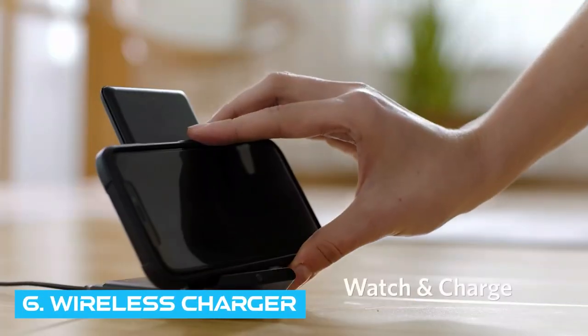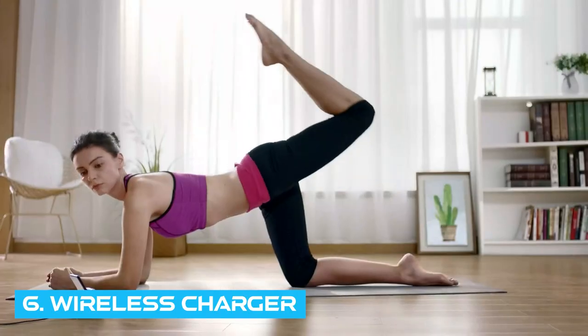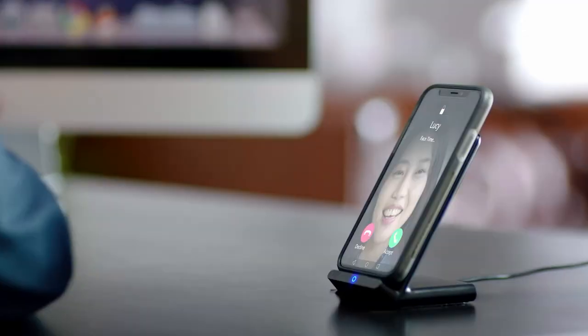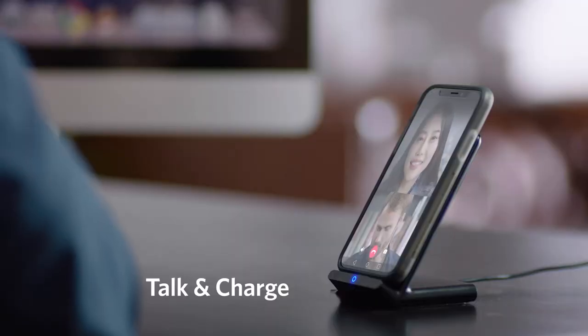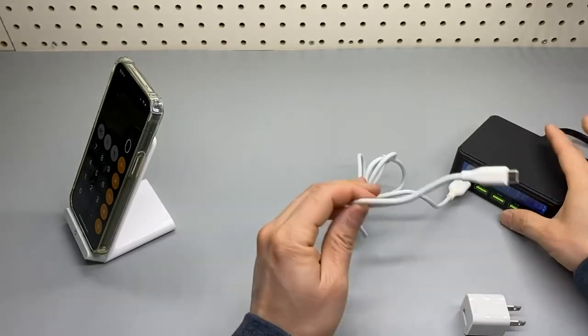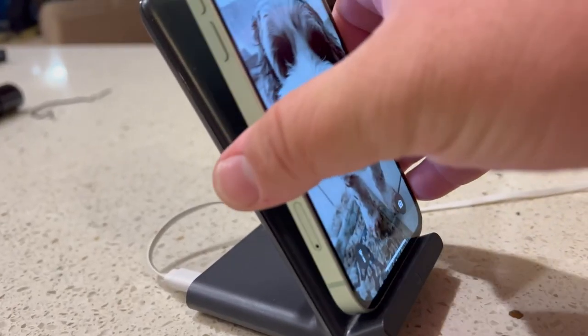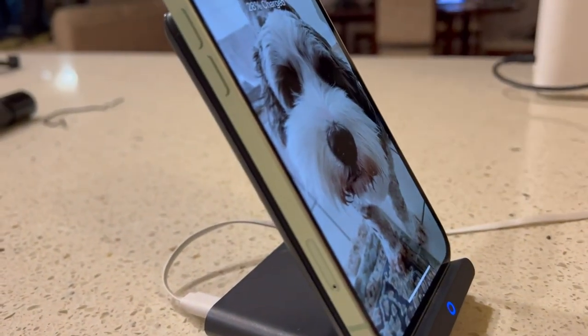Number 6. Wireless Charger. These days, wireless phone charging is quite common. It's a technology that has advanced significantly to create a large ecosystem of various wireless charging devices outside of simply our smartphones. These can be utilized in both public places of business and private residences.